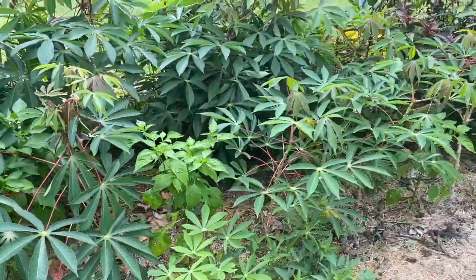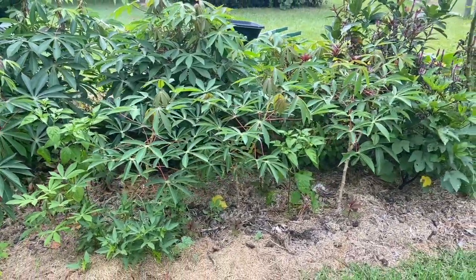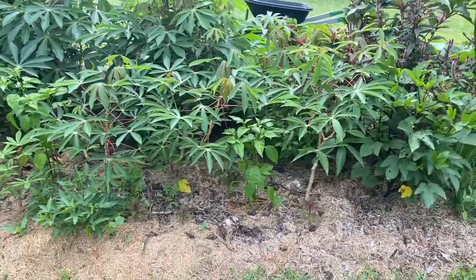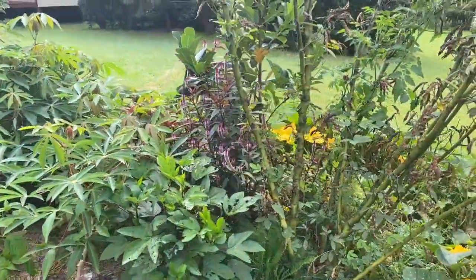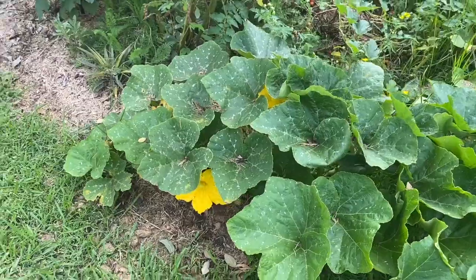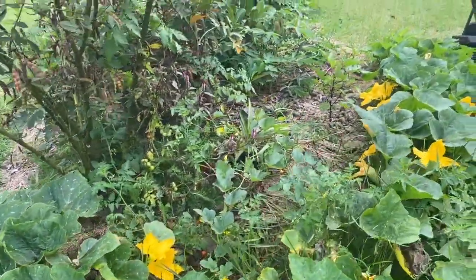And this one has been set up on a bed of cardboard laid on the grass, and then horse manure piled up on top of there. You can see we have rosella as well. There's a jackfruit, and also the obligatory pumpkins, which are everywhere, and of course tomatoes.